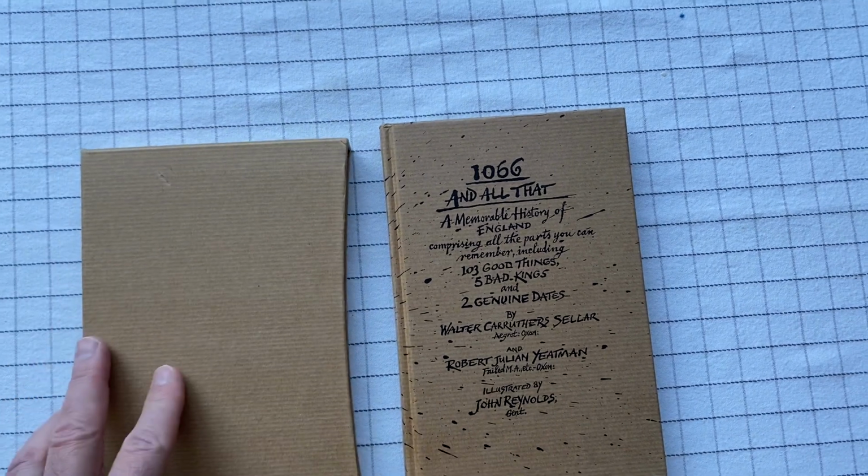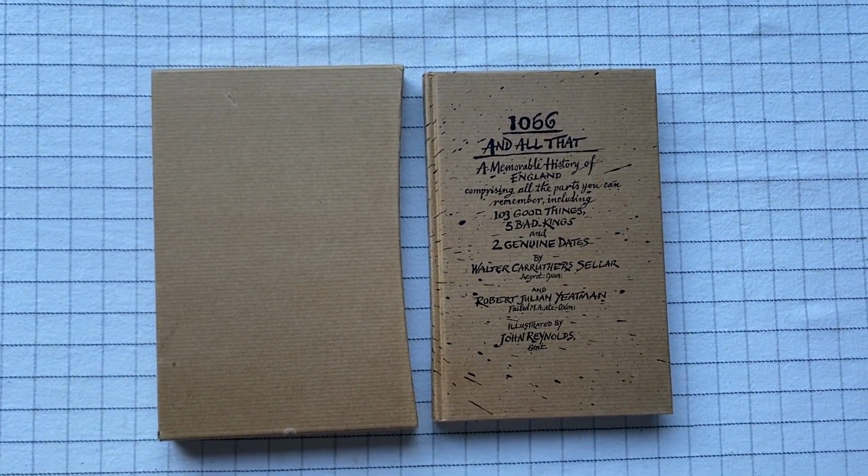1066 and all that. I won't read the subtitle again. This is a Folio Society edition.